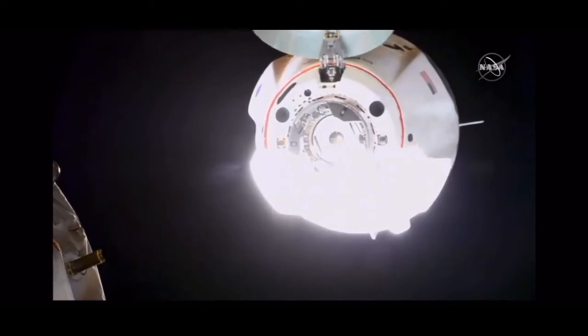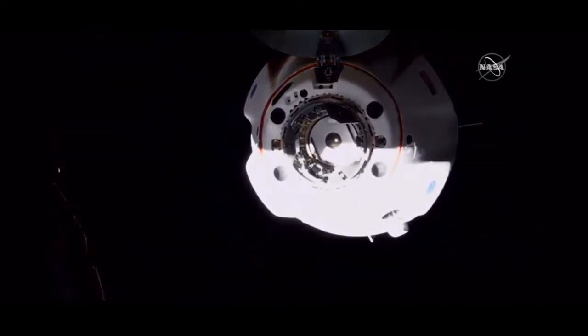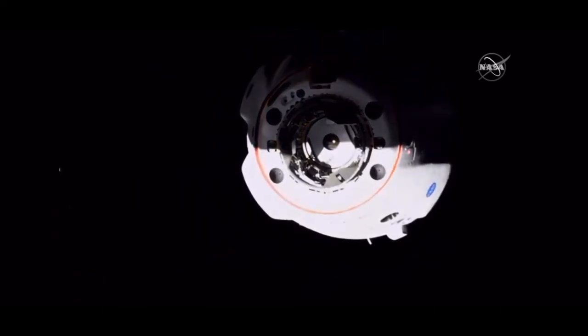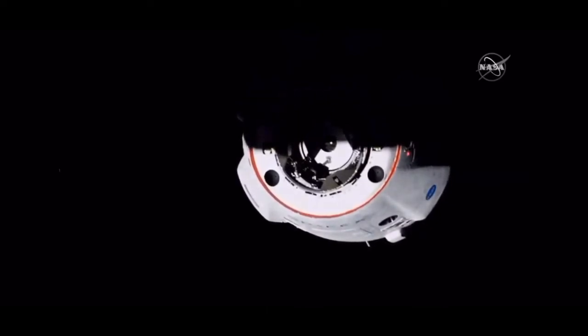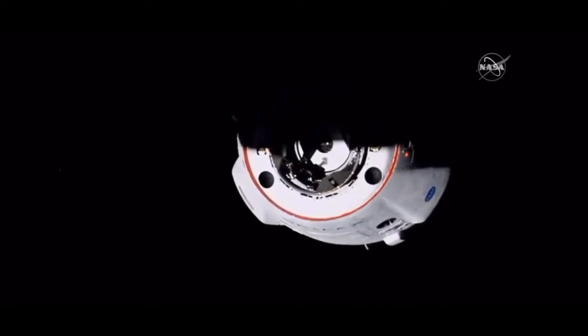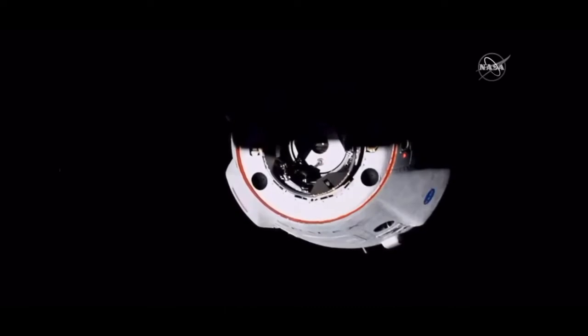Dragon on the big loop. We're inside 10 meters. We cannot make out the docking target, but we do see the outline. We copy and concur, 10 meters. All right, we're less than 10 meters away. Again, we're closing at that rate of less than 1/10 of a meter per second. We should be just about 1 minute, 45 seconds away from docking.